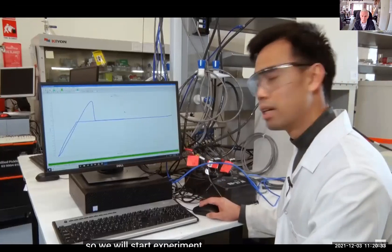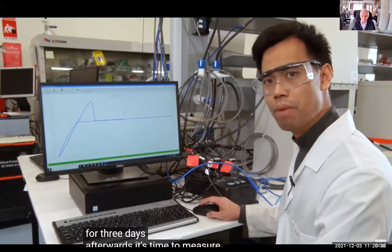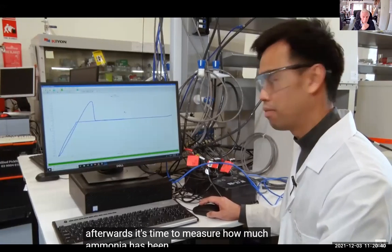So we will start the experiment. We run this for 3 days. Afterward, it's time to measure how much ammonia has been formed.